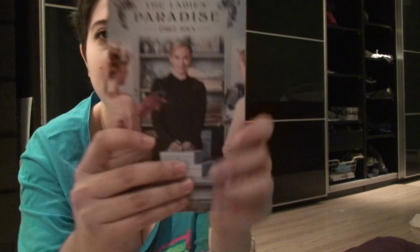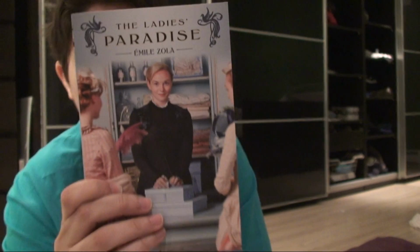And if you buy books for $25 or your card is worth $25, you get free shipping. So I got this book. It was $12 and it was really pretty. It's The Lady's Paradise, a book by Emile Zola, who is a French writer. And I actually started, now that I remember, reading this book back in school in French and I didn't finish it. Probably because it was in French and I can't finish books in French. So I'm really looking forward to it, and it's really pretty.